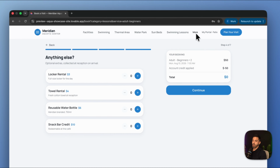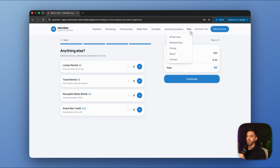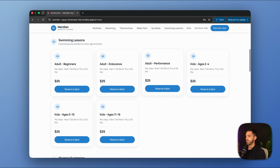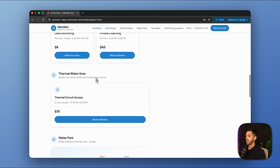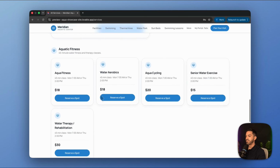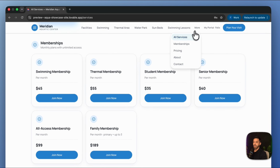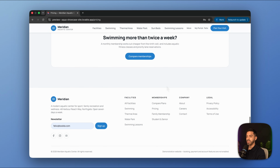Besides that, we have other things that people can be curious about or that they might need your staff for. For example, they want to know all the services that you offer because there might be one that I'm not taking advantage of. So here you can see swimming lessons, all of them, Olympic swimming, all of them, thermal waters, the day pass for the park, the aquatic fitness that we offer, and then the different memberships. You have it all in there. What about pricing? I just want to see. Well, I just showed you it, but we can see it again. Here is all the pricing of all the activities.